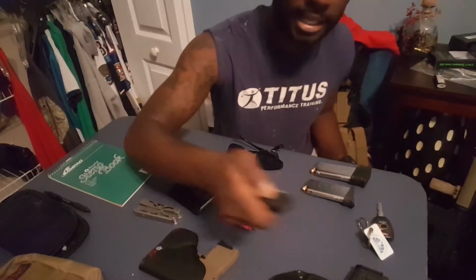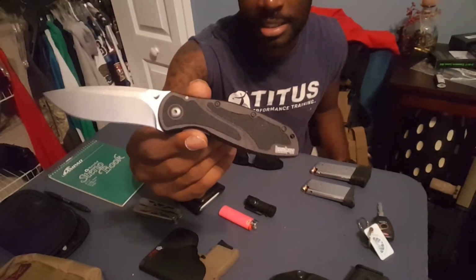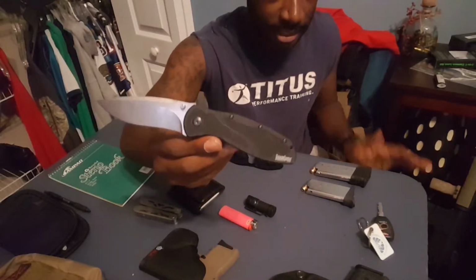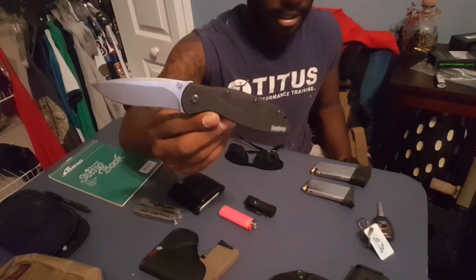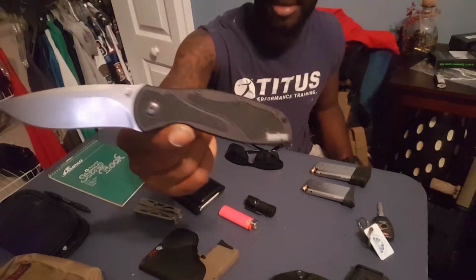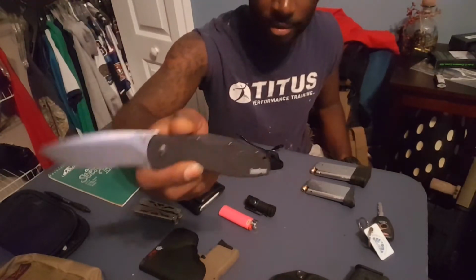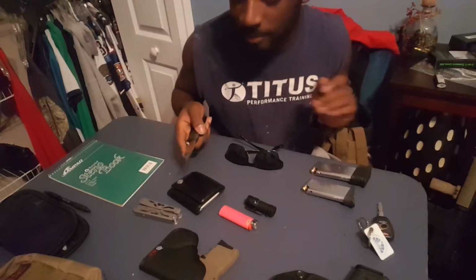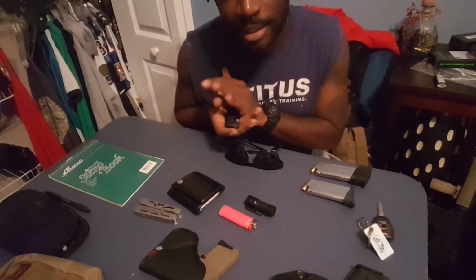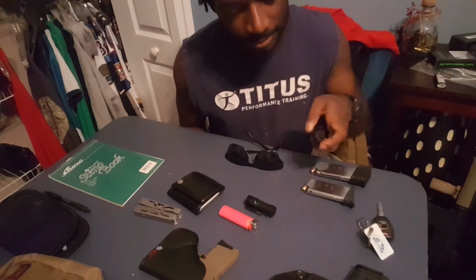What else? Knife. Pocket knives. I think every EDC kit should have at least one pocket knife. There's a number of things you can use a pocket knife for. It doesn't have to just be cutting. It's really up to you, what you can imagine, what you can and can't do with your pocket knife. I don't say go out and get like a $100 something knife. Get something that is of good quality, but at the same time, if you lost it, you're not going to be so upset about it.